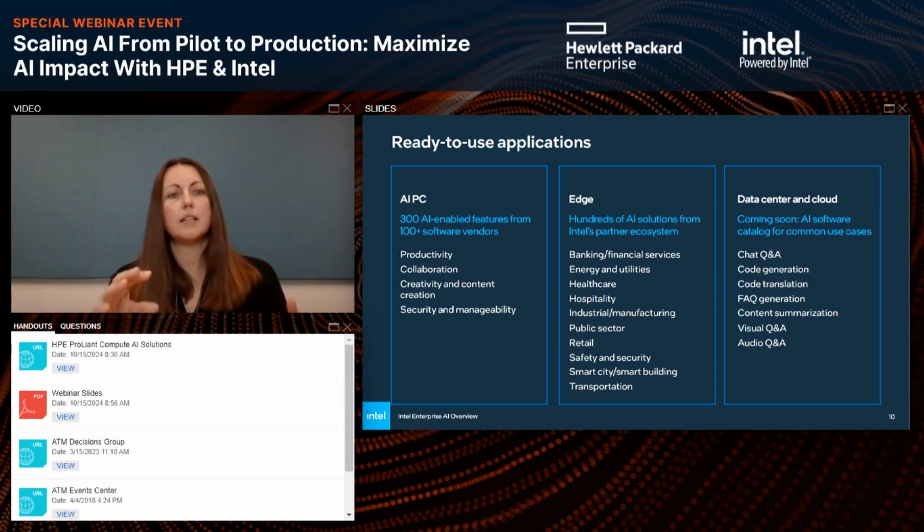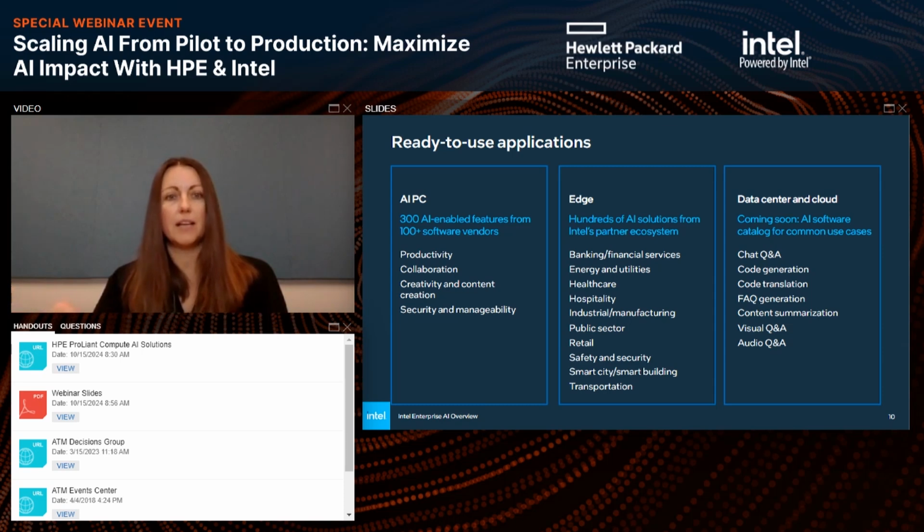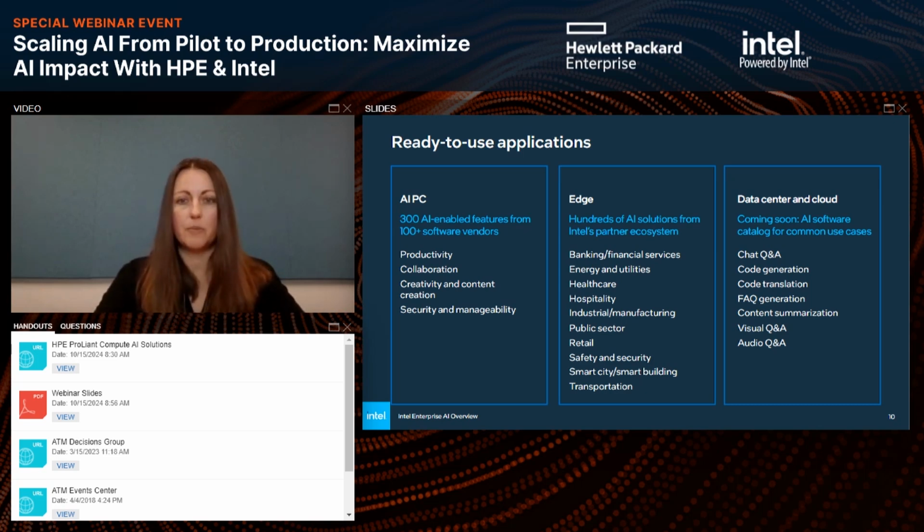So this is a lot of our ecosystem build. Intel spends a lot of time with our partners to make sure that when you purchase a solution from an ISV, it has been optimized to run on your hardware, and you're able to see those performance improvements. Also, if you're interested to see which of these solutions are available, they are listed on Intel.com, and we plug you right in with the different solution providers that are offering those solutions.